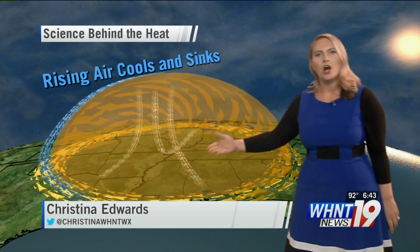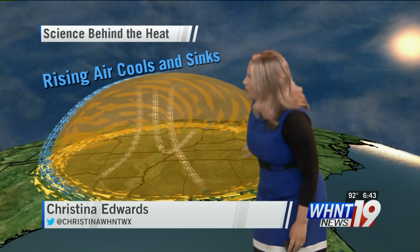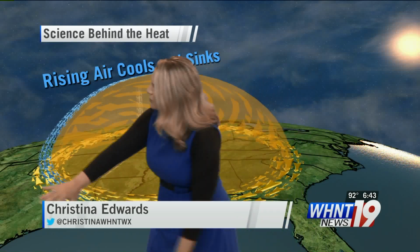The reason why is because when we have high pressure, we're actually talking about sinking air. That is air that is pushing down on the ground. And that's kind of hard to see from this angle. So what I'm going to do is I'm going to flip the map for you and check this out. So when we have our high pressure system, what happens is we get a dome of high pressure. This is literally what I'm talking about, where you have that clockwise movement of the air.